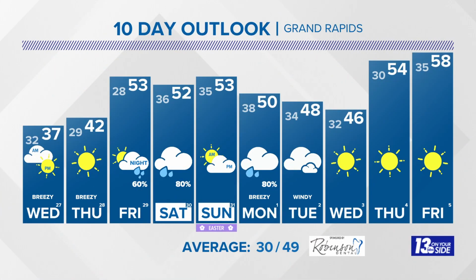Morning clouds, late day sun tomorrow. Sunny skies on Thursday, both those days well below the average high of 49. We'll climb into the low 50s on Friday. Dry day. Most of the rain will occur after about 4 a.m. Saturday morning through Saturday evening, and then we'll clear out Saturday night.